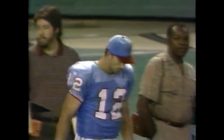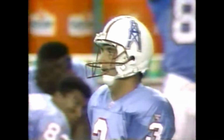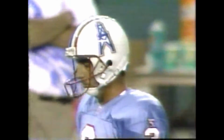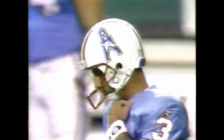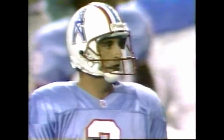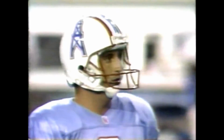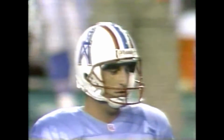Chandler got them down there in field goal range. What a great second half he had coming back, establishing a nice pattern, kind of ball control with a short game, using a lot of different receivers. Al Del Greco, once again, 3 for 3 today. He has hit from 53 yards. This one to win the ball game will be from 52.